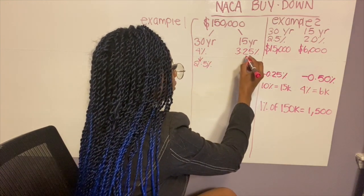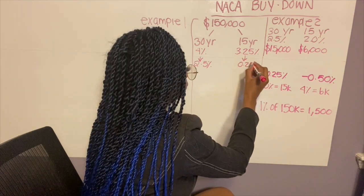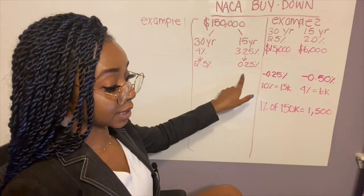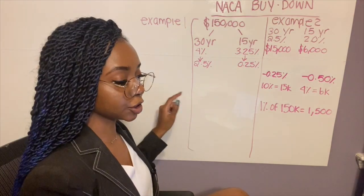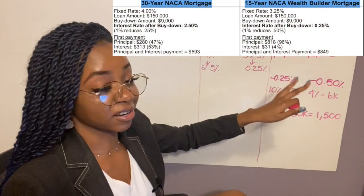And then for the 15-year loan, that interest rate goes down to 0.25%. That's an awesome position to be in, and I'll show you why. I'm actually gonna throw up the graphic here so y'all can see what I'm talking about.